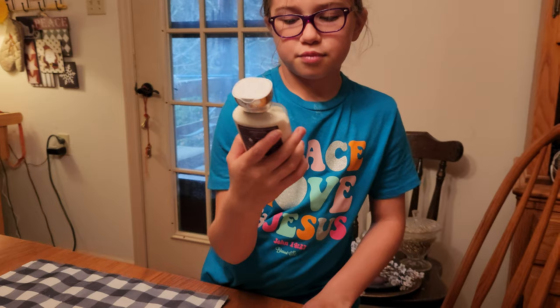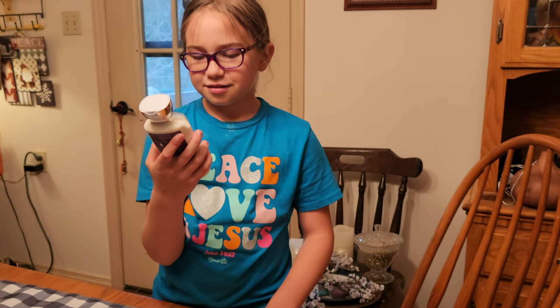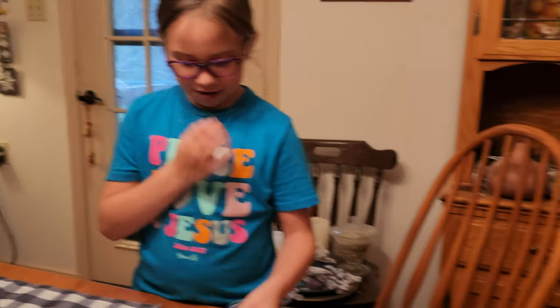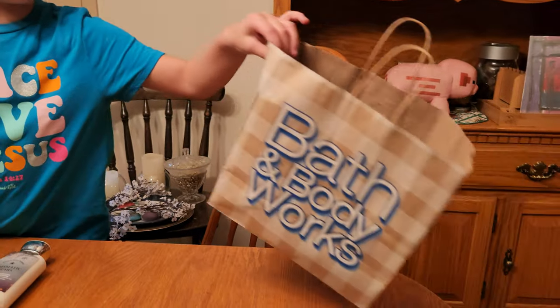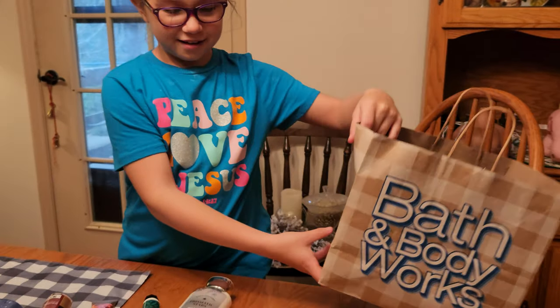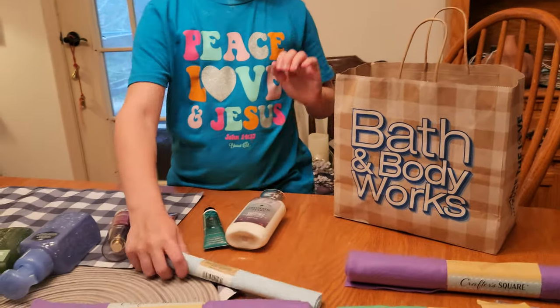Prismatic Stars, I think. And it's a body lotion. Very nice. That's it of Bath and Body Works. We also got a bag. Yep. They're reusable. That makes it nice.